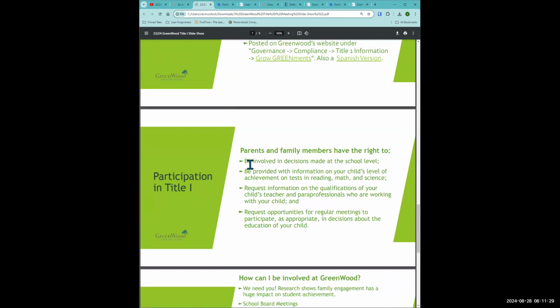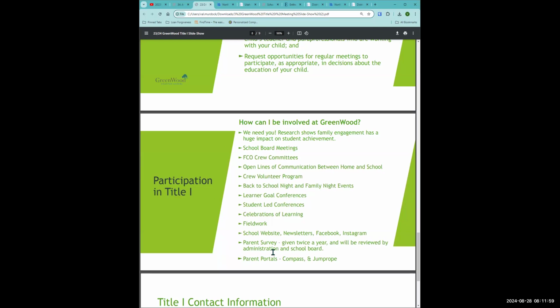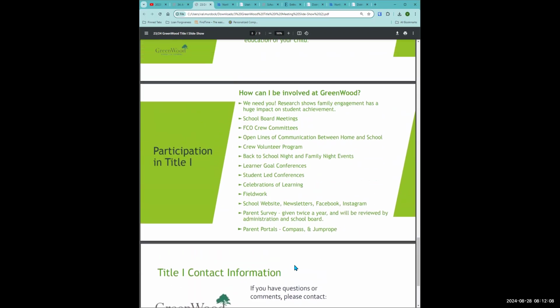And then Greenwood does a nice job giving some of the rights family members have to be involved in the decisions made at the school, to be provided information on their child's achievement, and that they have the right to request information on the qualifications of both teachers and any paraprofessionals who work with their children. And they also have the right to request opportunities for regular meetings to talk about the education of their child. They go a little above and beyond by adding how can parents and family members be involved, and they give contact information at the end.